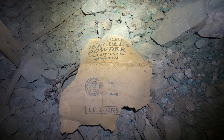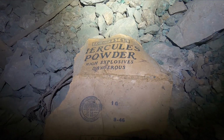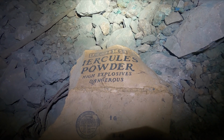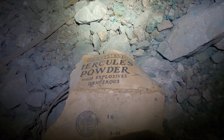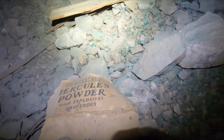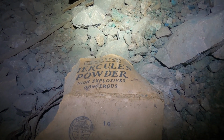So here's a pretty cool find I just made. It was partially sticking out of the ground, so I dug it up and it turned out to be this Hercules powder cardboard dynamite box. So yeah, these are definitely newer than the other ones right there. Probably dates to the 1950s or so. Those date to probably the 30s or 40s.